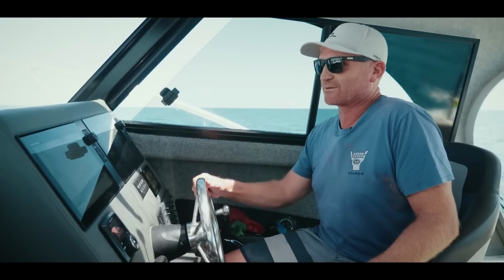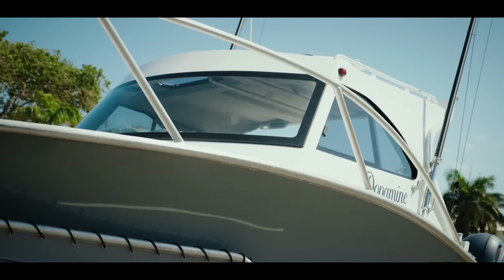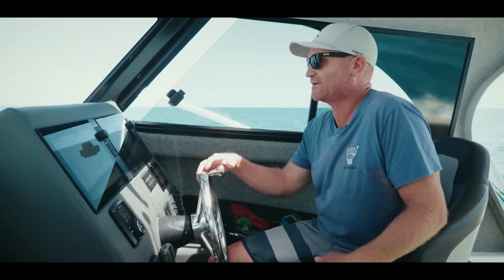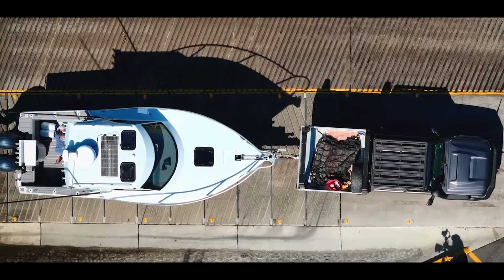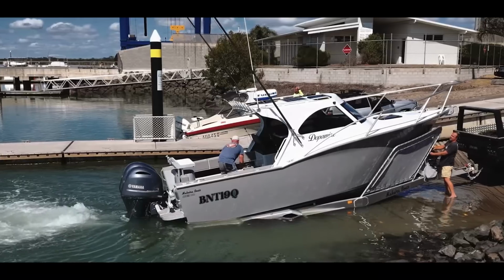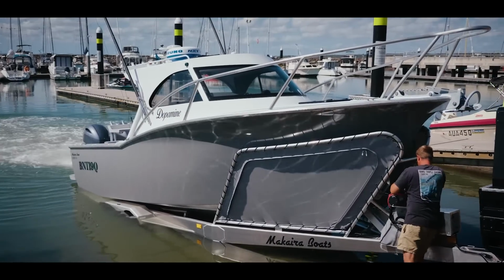Always wanted to build or be involved in building a pretty nice plate boat, and I rang around Australia and most of them were telling me a 3 to 4 year wait, and I just started researching New Zealand boats because I heard they were up there with their quality, and stumbled across Makaira, and as soon as I saw the flared bow I was pretty much hooked, and I just knew they'd go the way they do. And yeah, the 8mm plate, the way they're built, they're pretty awesome machines that I don't think you can really match in Australia at the moment.